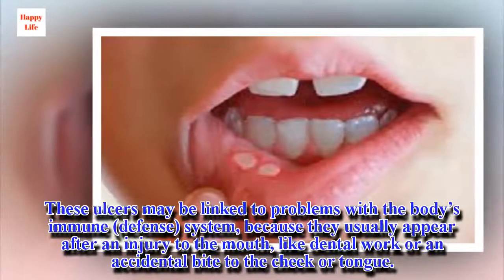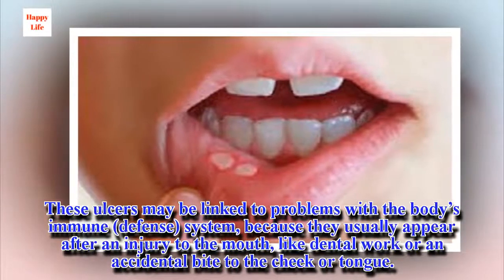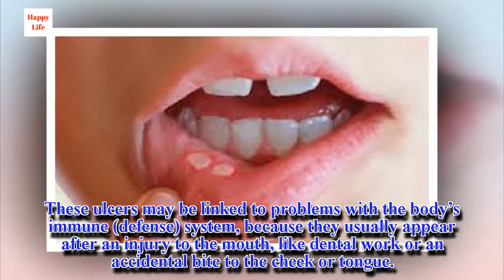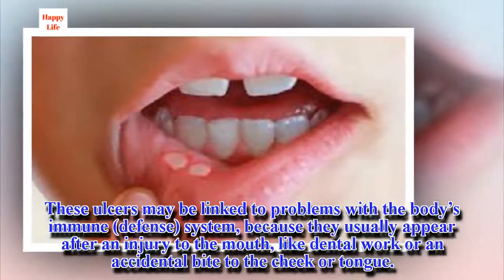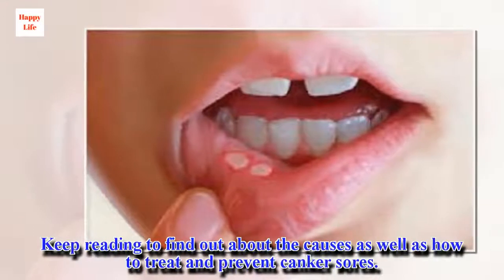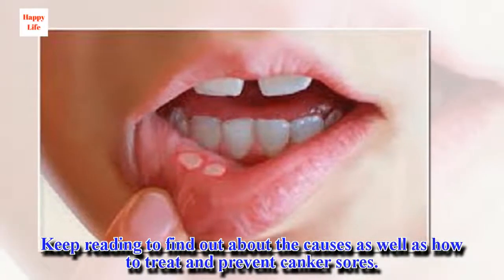These ulcers may be linked to problems with the body's immune defense system, because they usually appear after an injury to the mouth, like dental work or an accidental bite to the cheek or tongue. Keep reading to find out about the causes as well as how to treat and prevent canker sores.